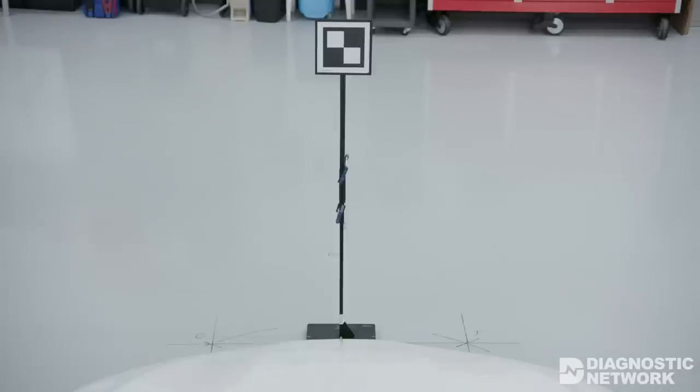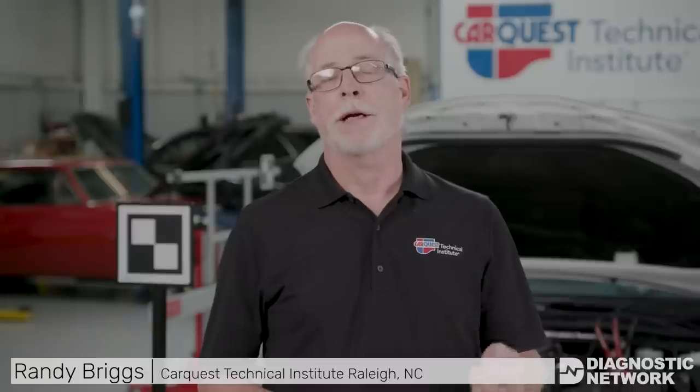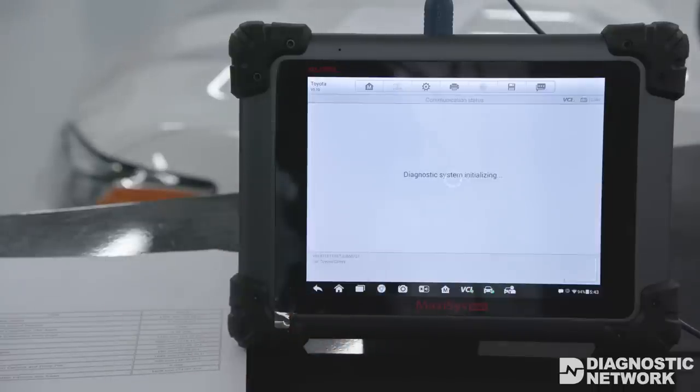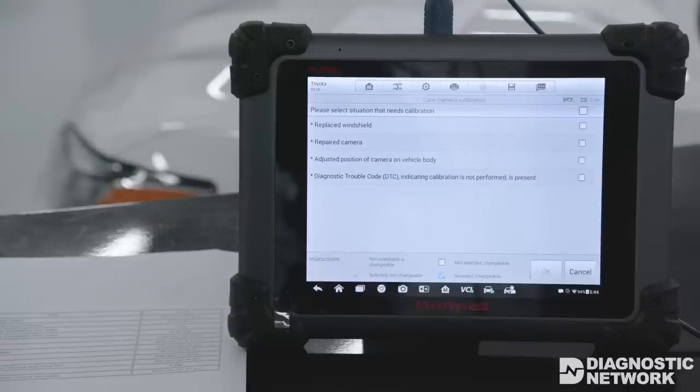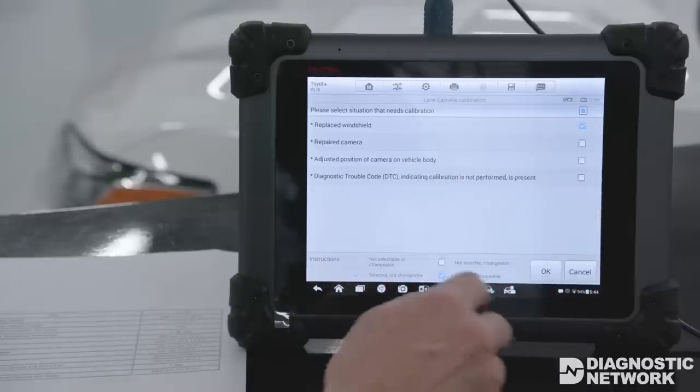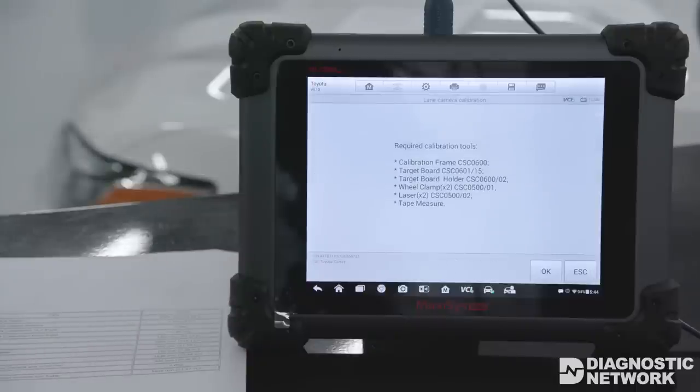Now enter scan tool functions. After identifying the vehicle, including all of the details about that particular model, check measurement memory. We're at our ADAS menu, so we're going to select front recognition camera. We'll establish communication. The first thing we need to do is select a reason that this camera is going to be calibrated. Since this is a demo, we're just going to select replace windshield and click on OK.